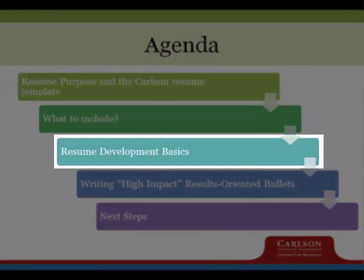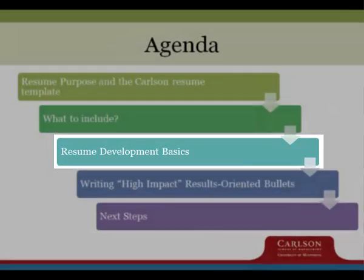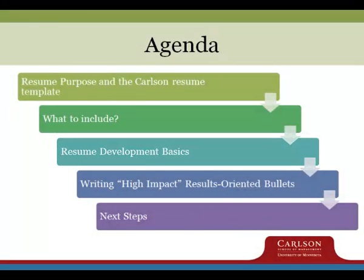Now let's talk about some resume development basics as we walk you through the different sections of the Carlson resume template. You can pause this webinar at any time during the next few slides in order to work on your resume as you move through the presentation.